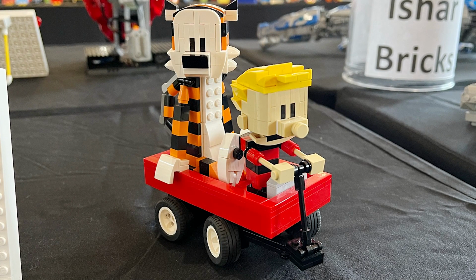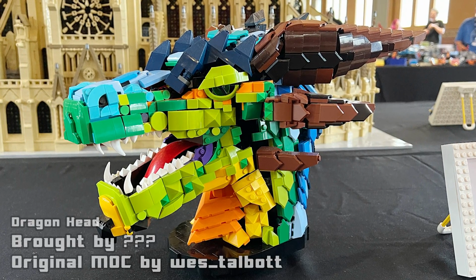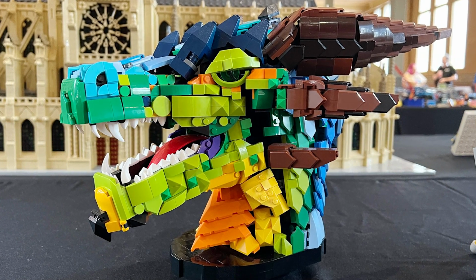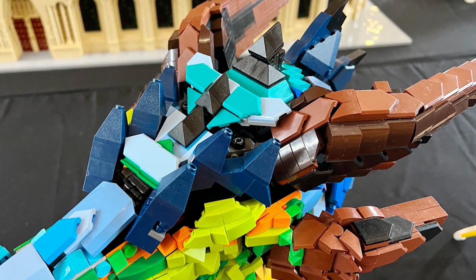Now, on the subject of mocks that were built by another person and displayed by a completely different person, Wes Talbot's insane dragon head was on display here. I'm not too sure who built this one. There wasn't a mock card saying who brought it. Might have been Wade, but I'm not too sure. Still, the colors and the texture of this are just stunning.